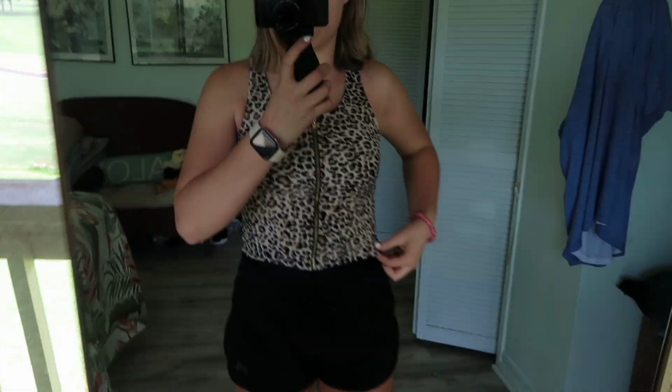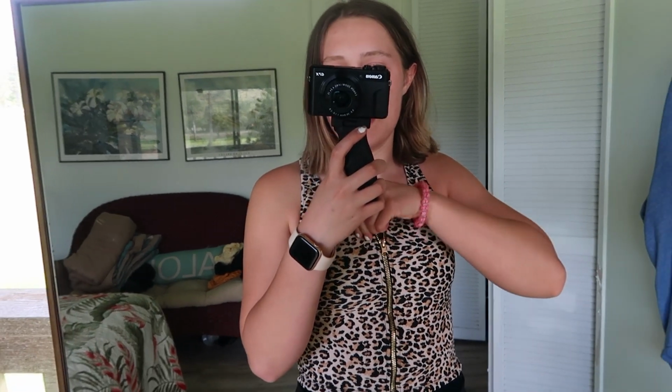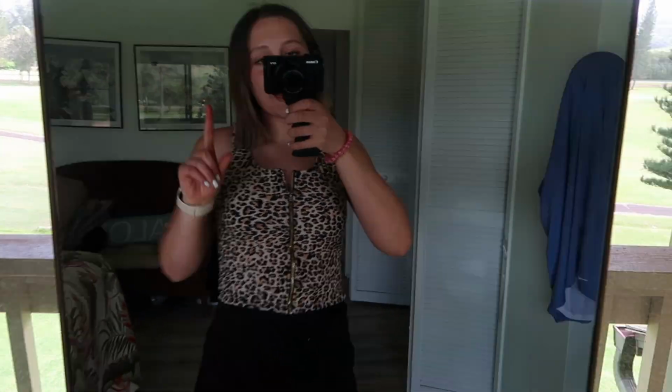I have a couple different colors in the shape, but this one is for sure my favorite, just the leopard. And if you wanted, you could unzip it just a little bit, not enough that it's immodest. And then it just adds another fun little sporty look. So that's my suit for the day.